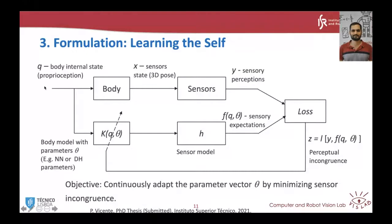There is some internal state of a robot, which is its proprioception. You can think of this as joint angles or some internal numeric representation of the body. And when our body is in such a configuration, we have sensors that are in some state, in some 3D pose in the world. And these sensors, through their interaction with the world, receive sensory perceptions. So this is what happens in the body of the robot.